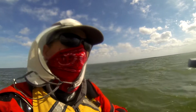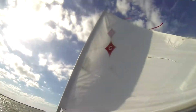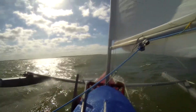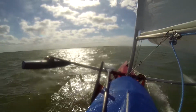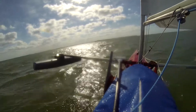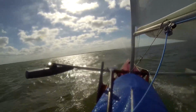Take long. I'm in the open and it's blowing like stink. It's a steady 15. I've already got the first reef in, and there's a lot of spray. You know, it's not fun going upwind in this boat, but I'm trying to sail smarter, not harder, and stay in the lee of as many of these little keys as I can.